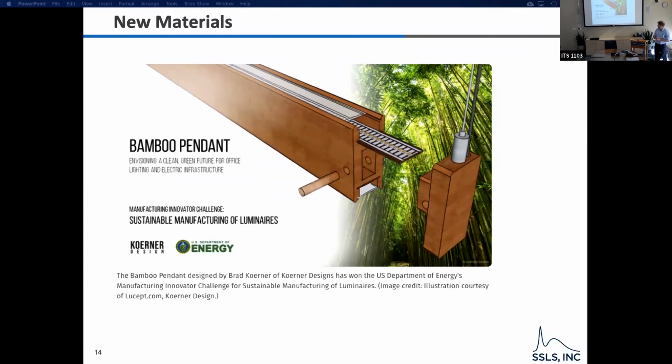I don't know if any of you know Brad Kerner. He's one of the early employees at Color Kinetics. He's the one who won this. This is a concept where the fixture is made out of bamboo. The circuit board is made out of a flax material. It's all supposed to be biodegradable and part of the circular economy and have kind of low energy input.